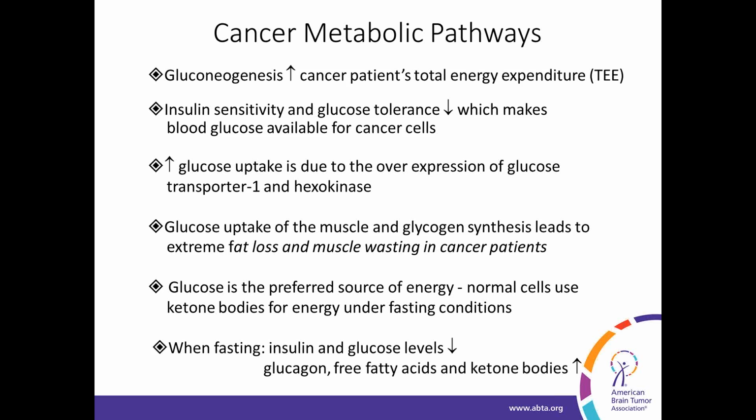Glucose is the preferred energy for all of our body cells. Normal cells use it all the time. The cancer cells love it. But also our normal cells can use keto bodies, which come from fatty acids, for energy under fasting conditions. So if you think about it, in primitive times, we may not have had a lot of food around, so the body had to be able to utilize the fat stores to supply energy. Even when fasting, the insulin and glucose levels decrease. Glycogen, free fatty acids, and your ketone bodies are going to increase.